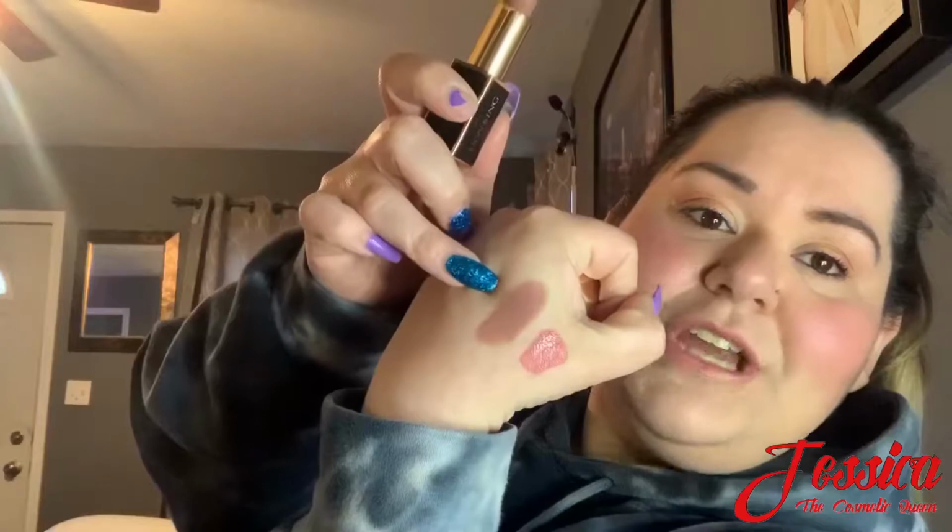So this one is called Pounce, and it's actually just a matte lipstick, but it is so smooth, hydrating when it goes on. That's the shade right there. Just a tan color. I just wanted a nude shade of lipstick that I always keep on me. And like I said, it's very hydrating, so you can actually use it as like a lip balm if you wanted to.